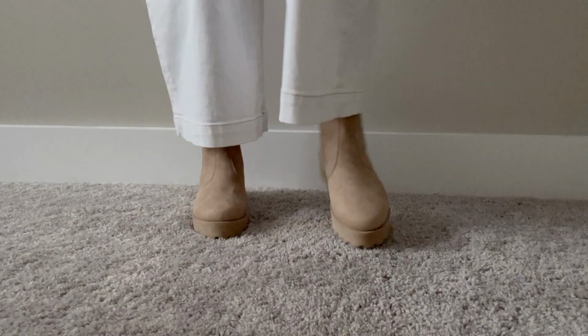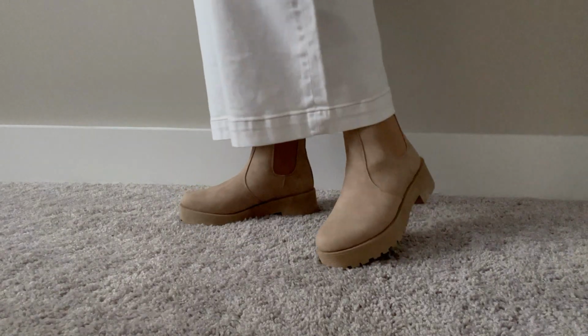I didn't think a shoe could beat my Clarks shoes because I really like those sneakers. But these boots have been my absolute favorite. I am wearing them all the time. You can tell already that they're kind of scuffed because I've been wearing them so much. I think I've only had them a couple of weeks, so I've been going hard in these shoes, but I love them. They're just so easy to slip on. They keep my feet super warm.